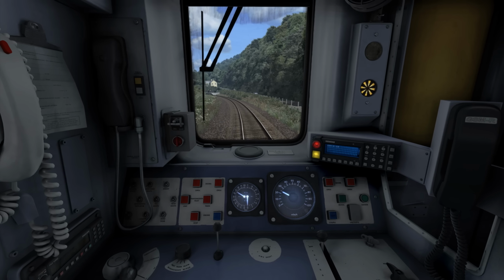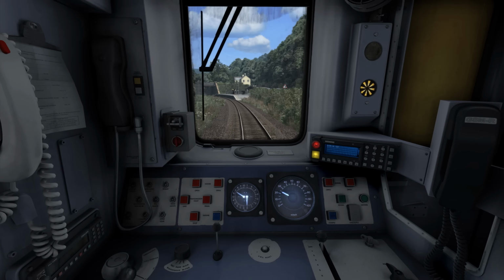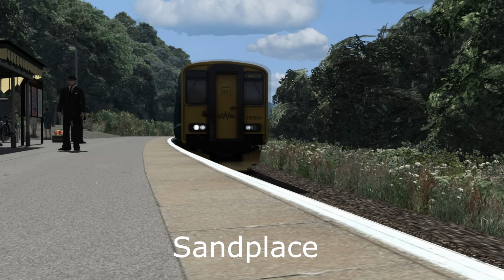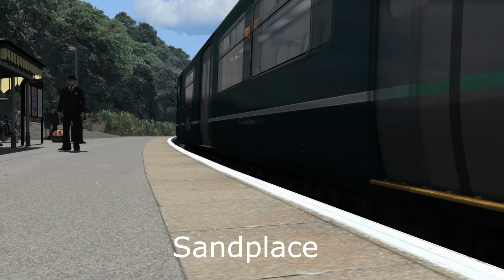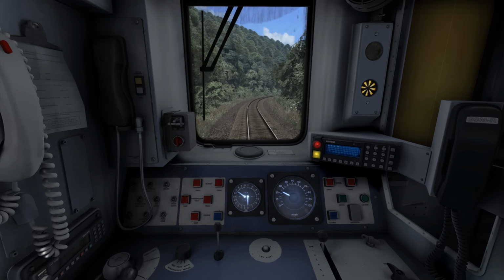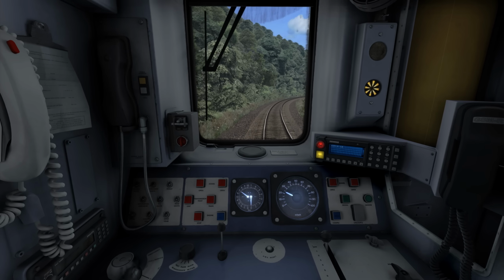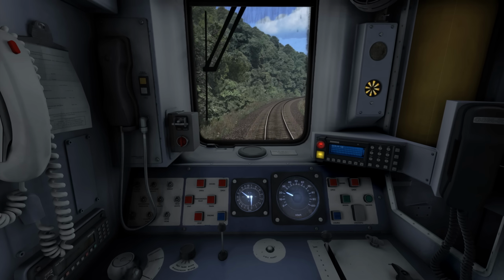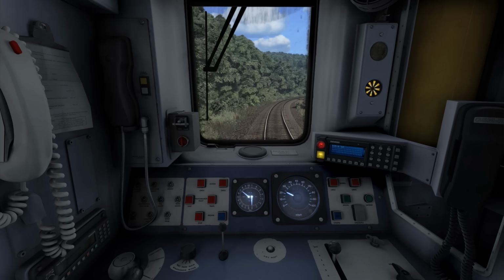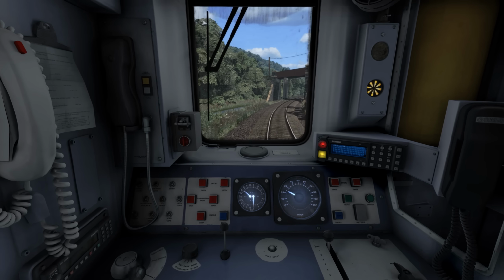We're now coming up on Sand Place Station with around 1 1/3 miles to go to Causland. Just going to give us a bit of power now to bring us back up towards 25. And now shut off once again.